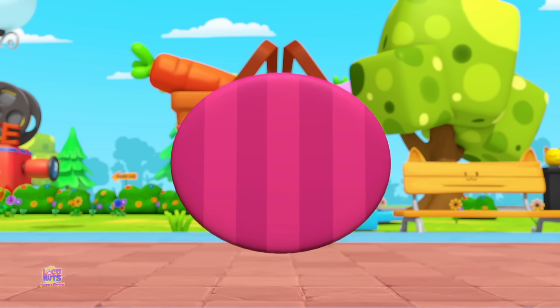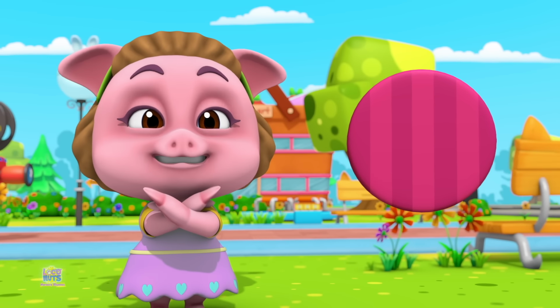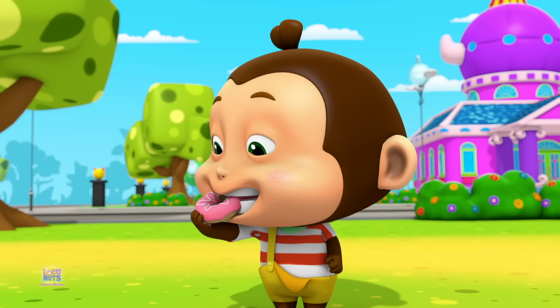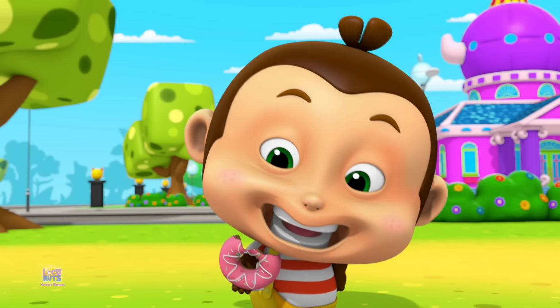Shapes come in all sizes. What is this shape's name? Gertrude. It has no sides and no corners. Uh-oh. Let's play the shape shape game. It's a circle. Like this.